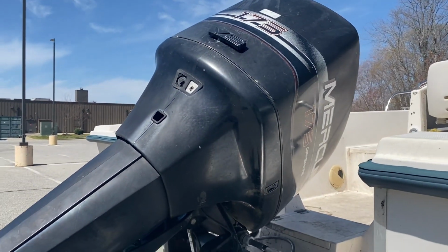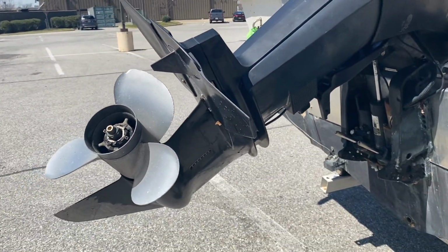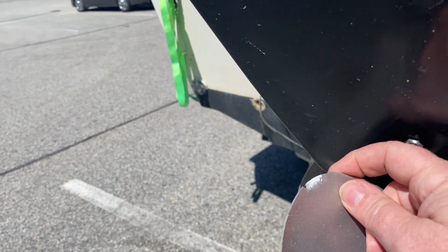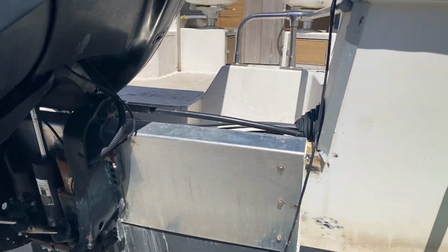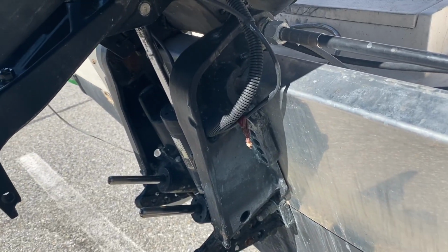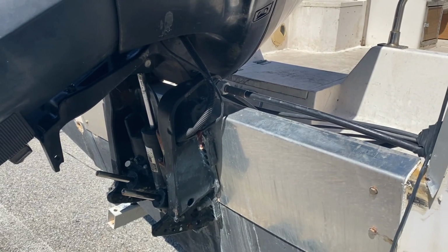Let's see, it has a Mercury 175 offshore engine. Let me turn this camera around. It's a Mercury 175 offshore, starts right up. Prop is pretty good. It's a stainless prop. It does have one nick here, like a bend here, but I think probably that's not the end of the world. Let's see, the transom has been reinforced with this steel plate. A little weird, but I think it's going to be okay.